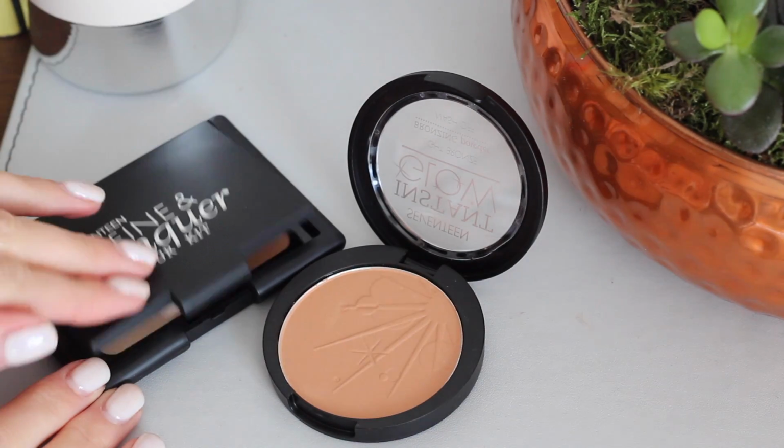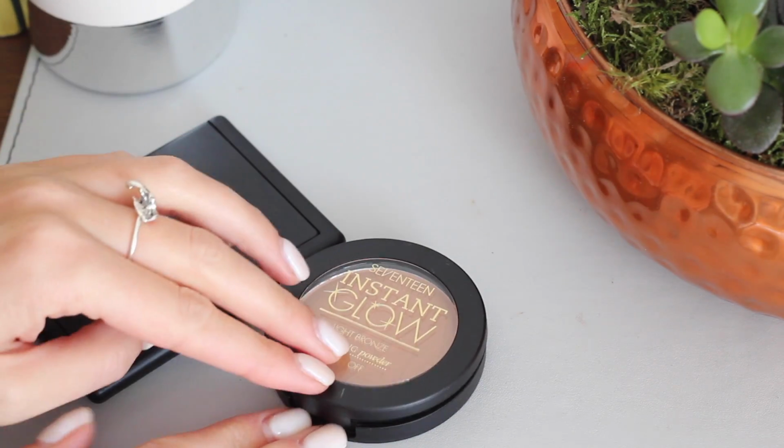Next up, I want to give my face some definition, so using the Define and Conquer contour kit, I'm going to apply the bronze shade to my cheekbones, my forehead, down my nose, along my jawline and my neck. Now, I absolutely love this shade. It's really natural and blends beautifully.